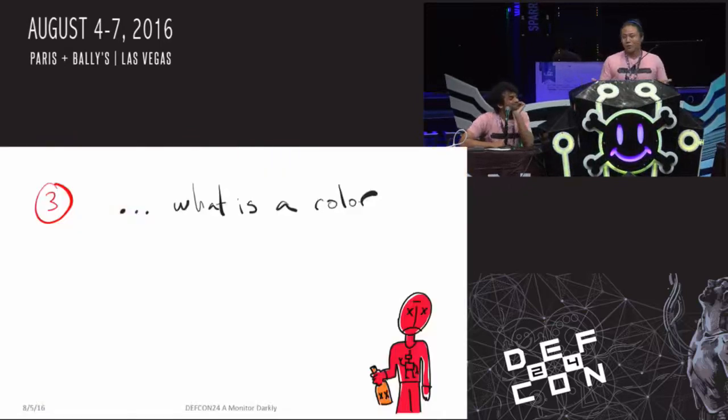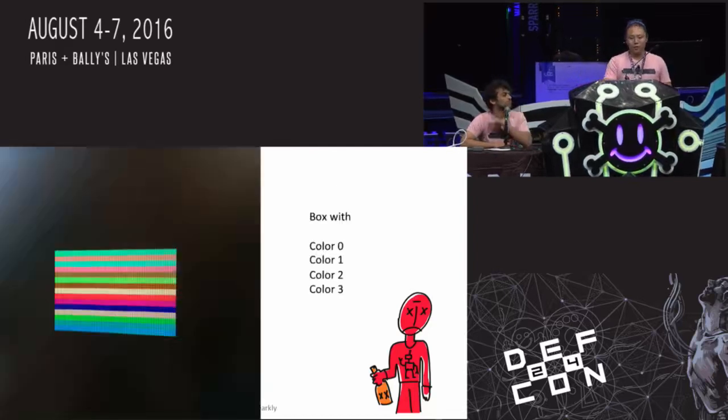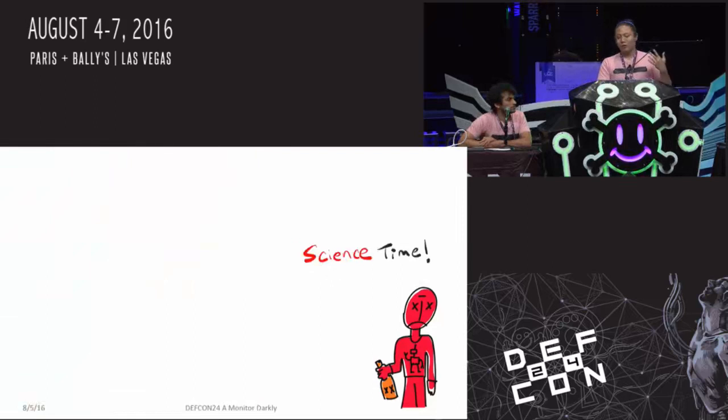So the last question we have to figure out is, what is a color, right? I mean, is it a 32-bit color? How is it represented? So we did the reasonable thing and filled a rectangle with rows and rows of colors, incremental values from 0, 1, 2, 3, 4, etc. So instead of getting very similar colors, we got these colors, right? So why is color 0 basically the same as color 2? Why is 1 totally different? Okay, and we didn't really know. Let's do some science.